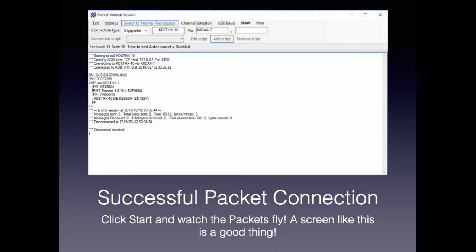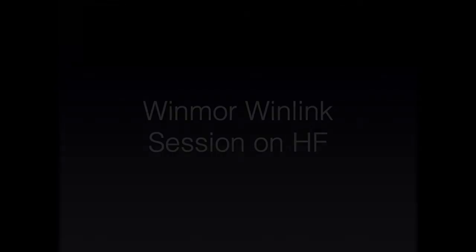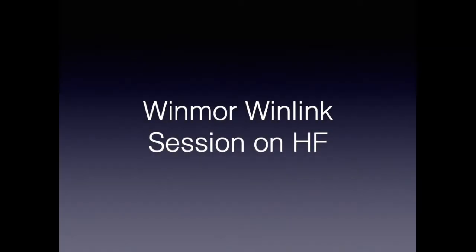If you're unable to connect, go ahead and select digipeater, and you can use K8DAA or K8OEC to digipeat, and I find throughout the county that those two work the best. I cannot get into either node directly, so I do have to digipeat at least once. So that's why I have that there. Just a little tip for anybody that's new and just getting into this. And that's all I have for VHF Packet Winlink.